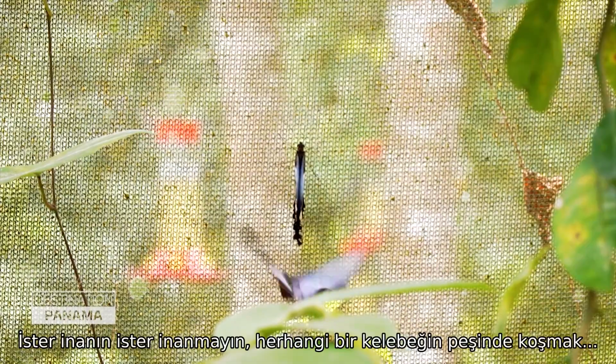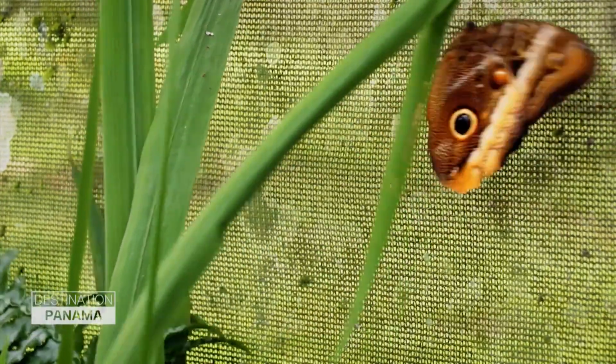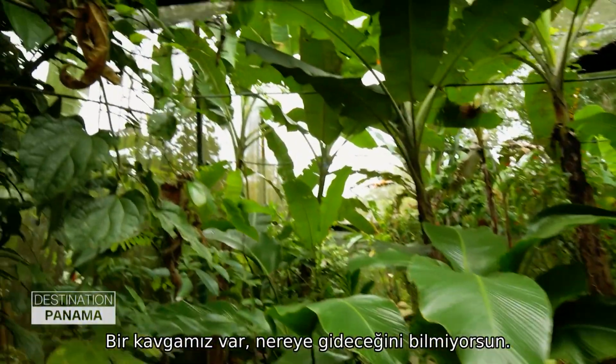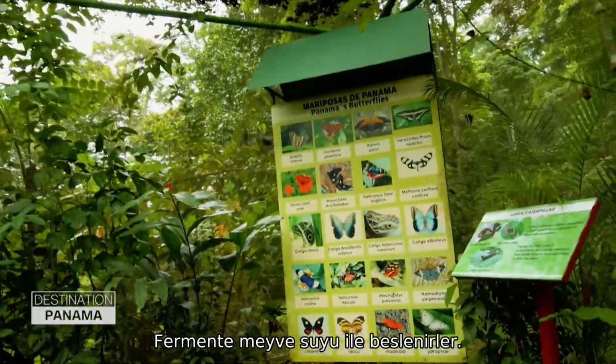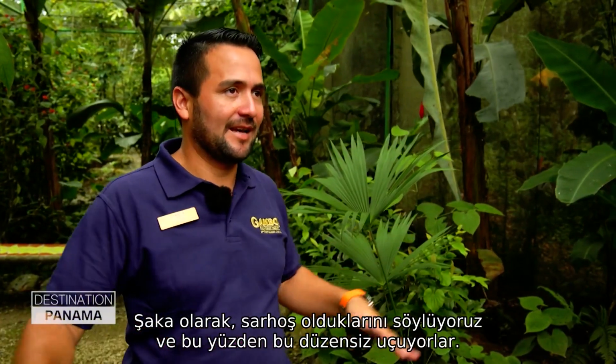And believe it or not, the pursuit of any butterfly is harder than catching a frog. This blue one right here, see? It's going everywhere. Butterfly, you don't know where it's going to go. They have this very erratic flight. Some butterflies feed on rotten fruits. They feed on the fermenting juice that has alcohol. As a joke, we say they're drunk and that's why they have this erratic flight.